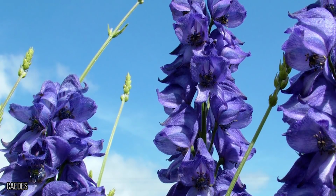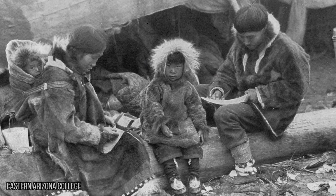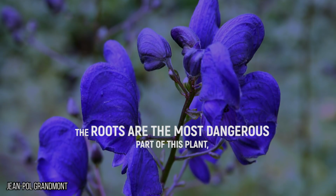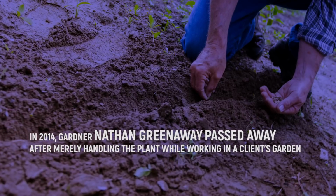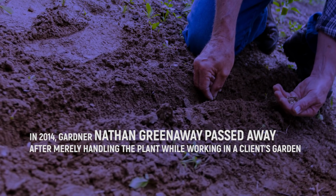People throughout history have used this poison to coat their weapons for hunting. The Aleuts of Alaska even use it to take down whales by coating a lance with it. The roots are the most dangerous part of this plant, but the whole thing should absolutely be avoided. In 2014, gardener Nathan Greenaway passed away after merely handling the plant while working in a client's garden.